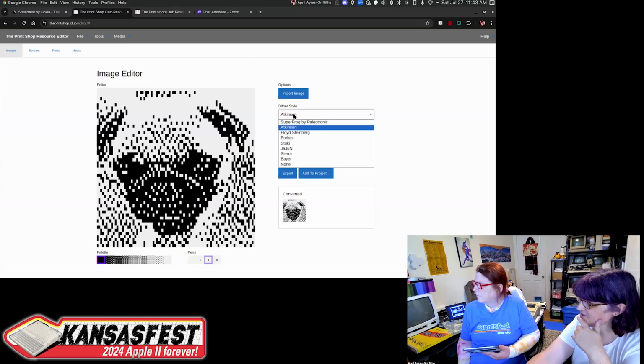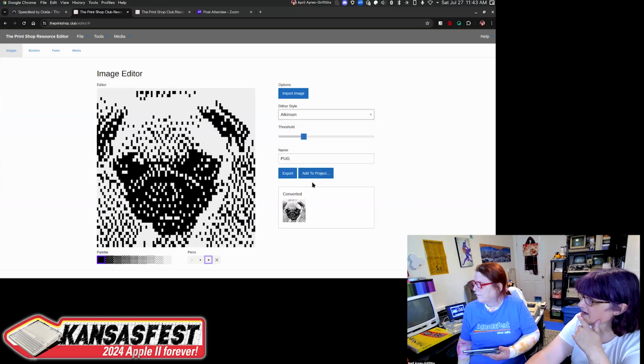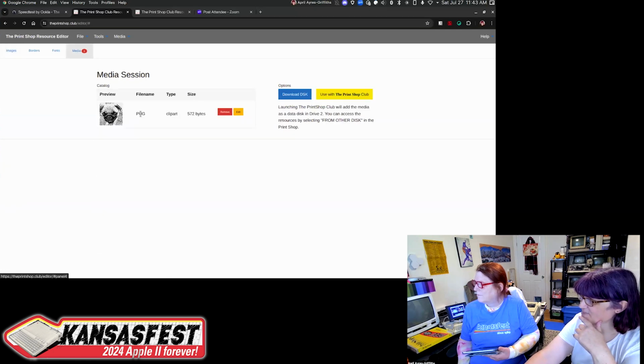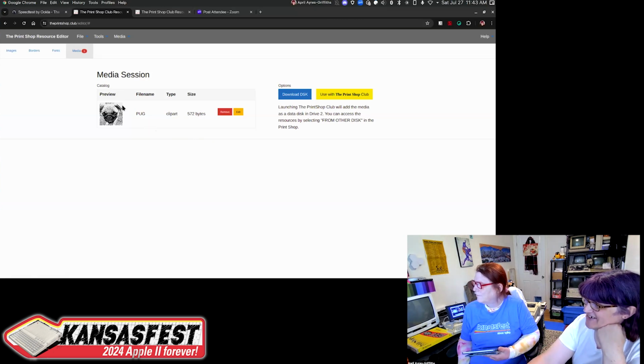This one's Atkinson, so it's got all the common ones like Floyd Steinberg, and you can adjust the threshold there, like at which it sees the pixels as black or white for the dither. And once you are happy with that, I'll go back to Atkinson. You can either export it, which will download just a binary file version of it that you can use with either Diskmate or Ciderpress, or you can click Add to Project. And in this case, a little indicator appears on the Media tab, so you can see that we've now got Pug Clip Art, 572 bytes in size, on there. And you can keep doing this. You can just add more images, or you can do things like adding borders and fonts as well.